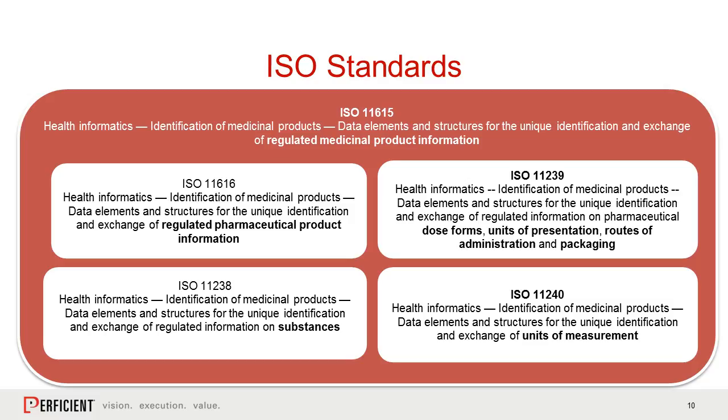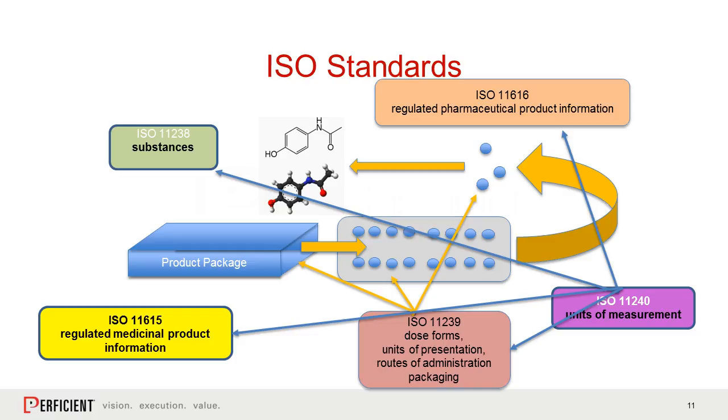The ISO standards actually come from the International Standards Organization. I'm not going to call out each of them, but the best way of thinking about them is that the standards, when pulled together, will describe every single aspect of how you could describe a medicinal product. If you have a quick look at this slide, you can see in the center you've got a product, and in the packaging you have the strip of medicines and the tablets. You can take the tablets out, and then the tablets themselves have chemicals in them. The important thing to understand about the ISO standard is that they cover how to describe every single different aspect of what you can see there. I can't think of a way you could describe a medicinal product which wouldn't be covered by the standard.